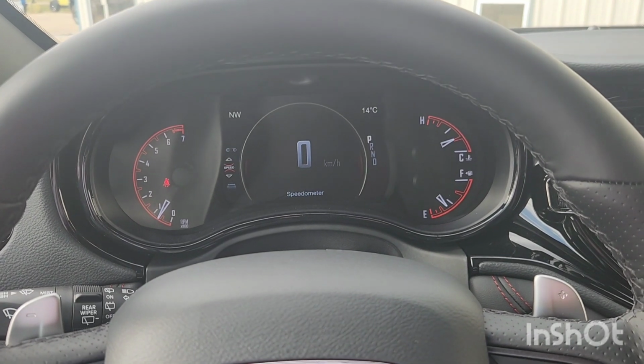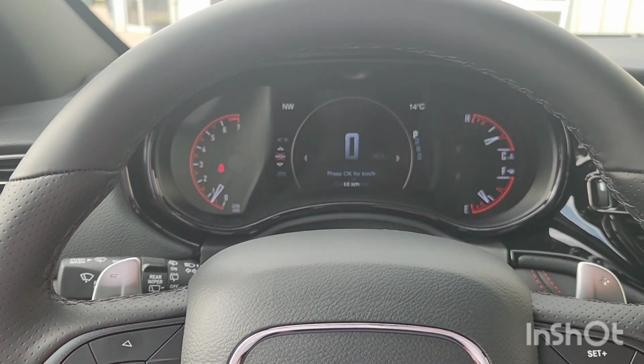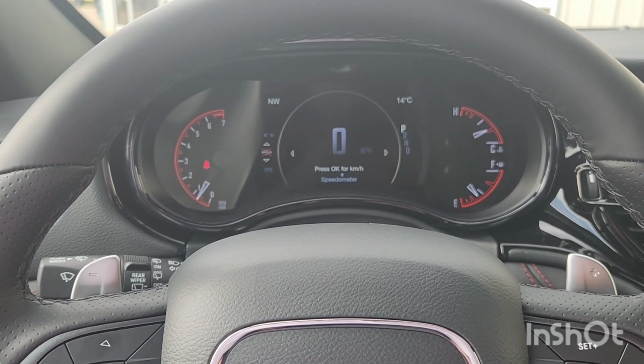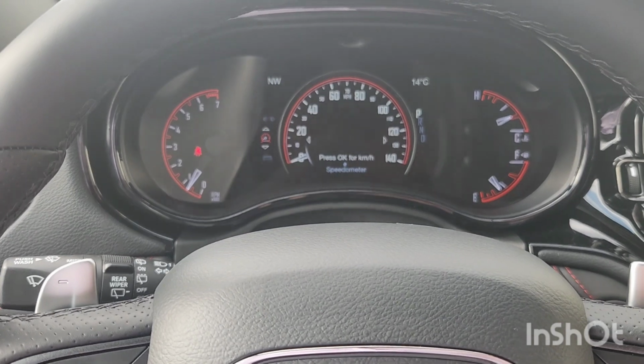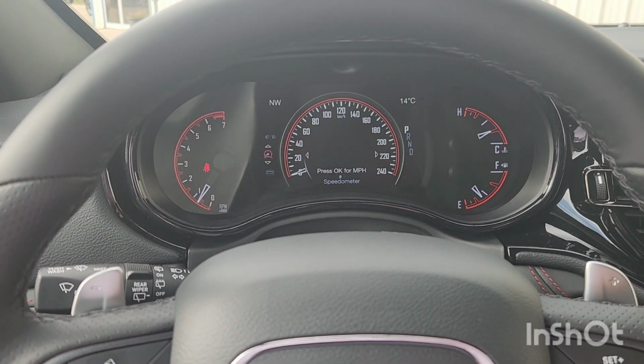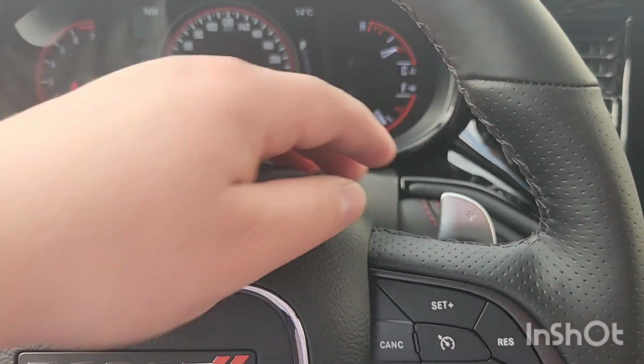And then if you wanted to switch it to miles per hour, you're going for a trip to the States or something, you don't want to have to rely on just kilometers. You just hold down OK, pop it once, then it's in miles. And then you can also change that to analog, and then change it back to kilometers, sorry, because we're in Canada.